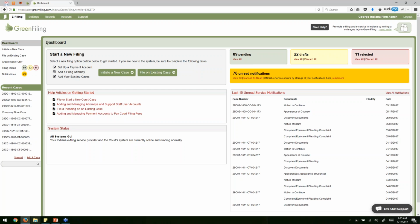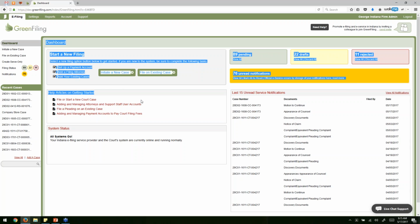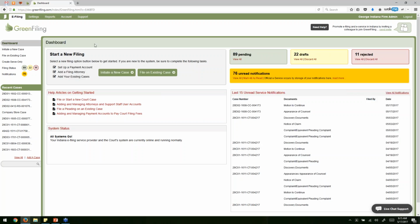Before I get into a demonstration filing, let me give you the overall layout of our application. This dashboard area that I'm highlighting is considered the main content area of our application. As we navigate around, this is where the content will change and where you'll be doing the bulk of your work. In the upper left, we have our main navigation. Currently, we're on the e-filing tab. Then down the left-hand side, we get things related to e-filing, things like file a new case, look at our filing status. We also get quick links to different cases that we've been working on or filing on.